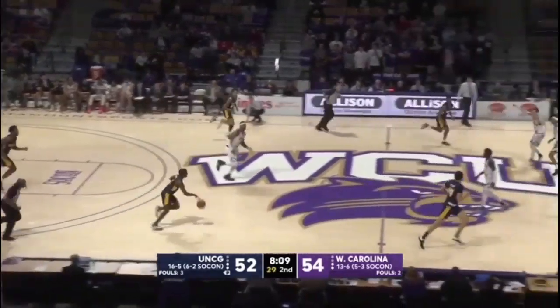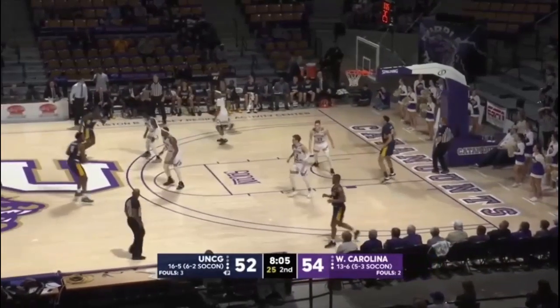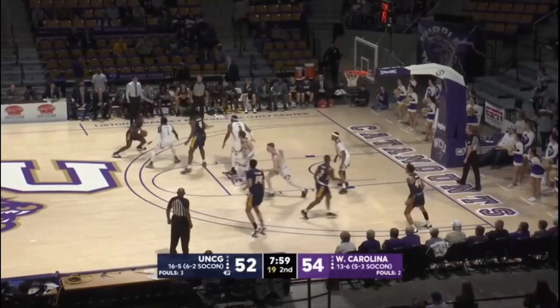And he has continued to struggle here tonight. 0 of 5 from downtown. 0 for 11 in the last 3 games against UNCG. Spartans on a big run now, and they're going to try to cap it off here by getting the lead back.